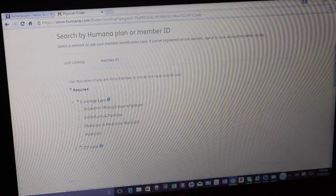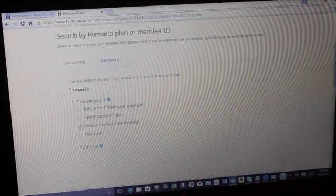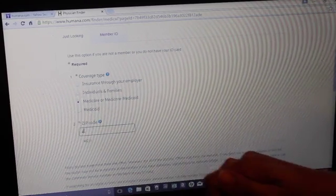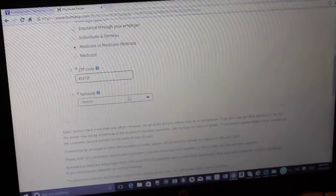We'll scroll down and locate a coverage. Let's use Medicare or Medicaid, and we'll scroll down and put in a zip code. We'll be using the zip code 40272 today. And then a little lower, we'll select a network. Let's do Medicare PPO. And then we can locate a provider by different things. You can locate it by name, by specialty, condition, or all.